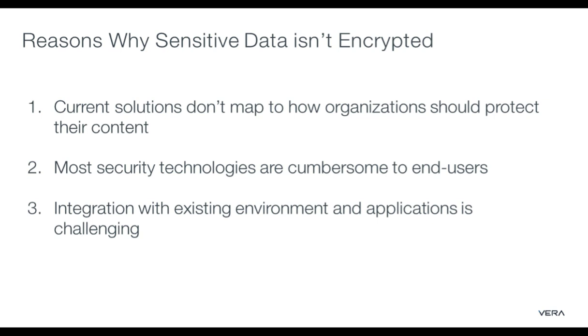And mainly what we found out through this study is that the current solutions really don't map to how organizations should protect the content. The vast majority of encryption solutions out there aren't designed to be user-friendly, right? The end users who are leveraging these additional technologies, the Dropboxes of the world that want to adopt these cloud storage models for collaboration, are seeing these types of encryption solutions as extremely cumbersome. They are not allowing them to operate in a productive manner, and it creates a lot of friction when they go to share this content externally. And the existing environment and the applications continue to be a problem.